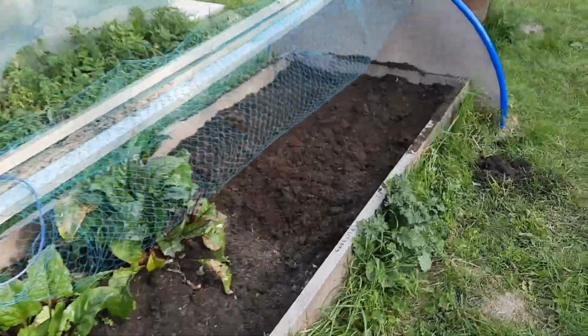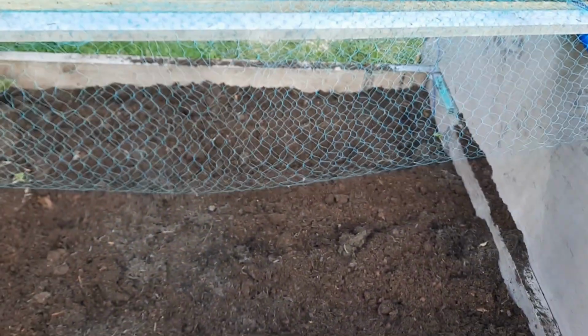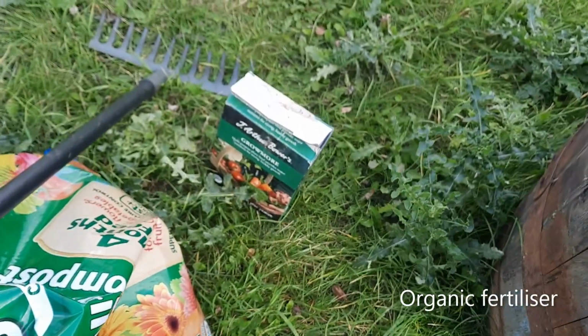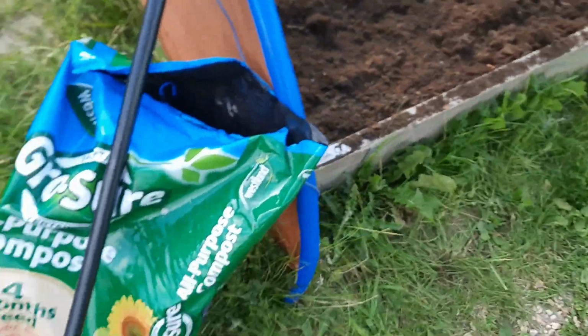Well, I've just had a little top up of that raised bed. I got all the way down to the bottom and then put some of this organic compost on and then spread a load of new compost across the top. So this is actually looking quite nice now.